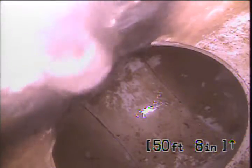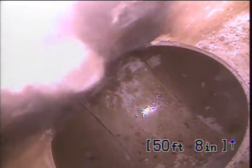Okay, it's got excellent flow from the toilet flush. Sewer line does appear to be functioning properly. We're going to go ahead and pull back.